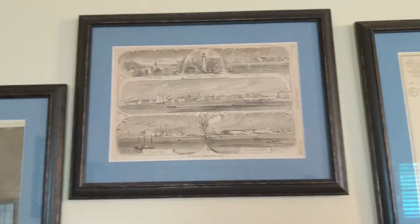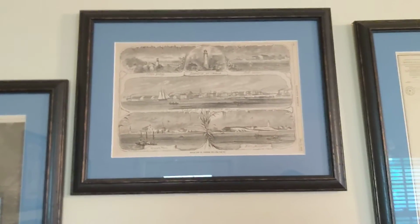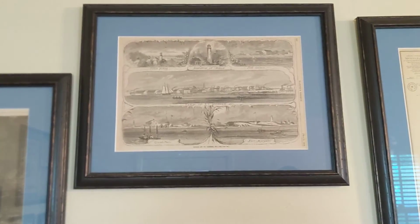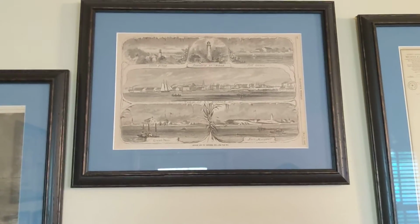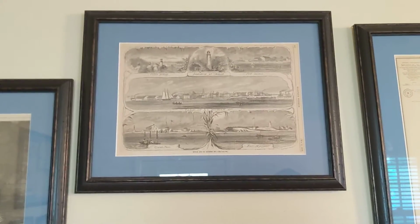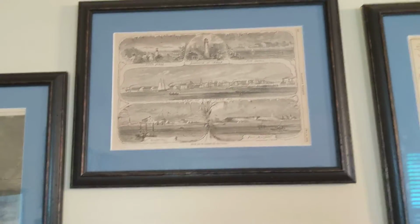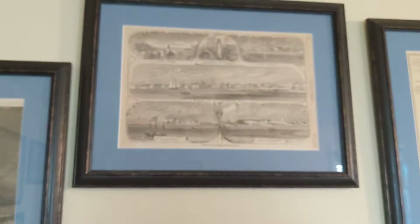This is an illustration of what the city of Mobile would have looked like before the war, or before the fall, excuse me. This was not taken during the land campaign or the Battle of Mobile Bay, but more a view of what Mobile would have looked like from a ship. And this is a Harper's Weekly illustration. I believe, if I'm not mistaken, this was illustrated in 1862, just to give you a point of reference to ensure that it was not an illustration done after the fall of the city or the fall of the bay.